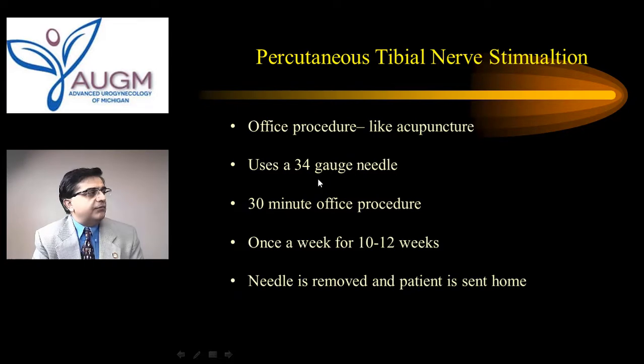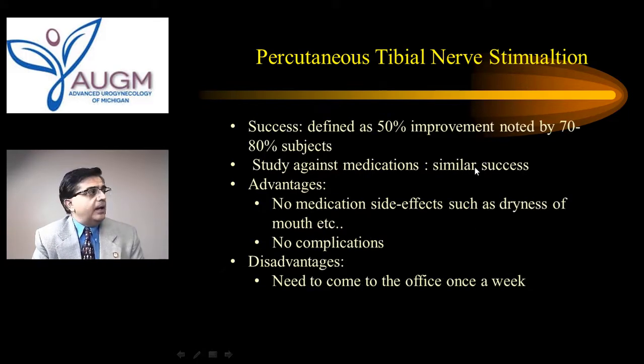So the advantage is that it is a simple office procedure. It uses a very tiny needle which almost barely breaks the skin, almost bends before it can actually break the skin. It's a short procedure, but because it is temporary, the patient has to be in the office once a week for about 10 to 12 weeks, and it has essentially no complications.